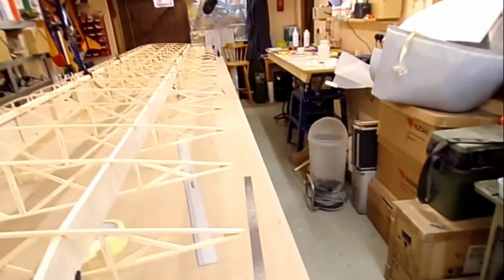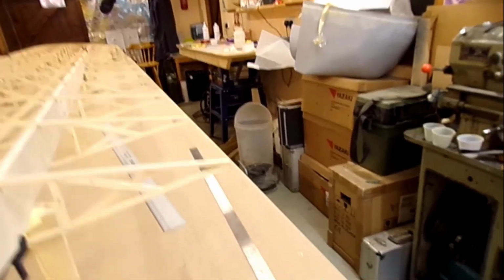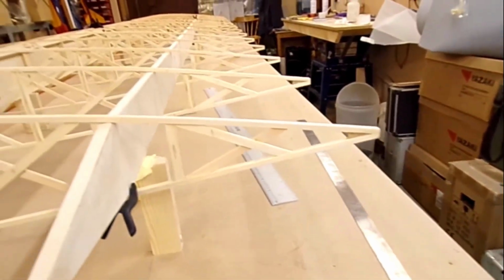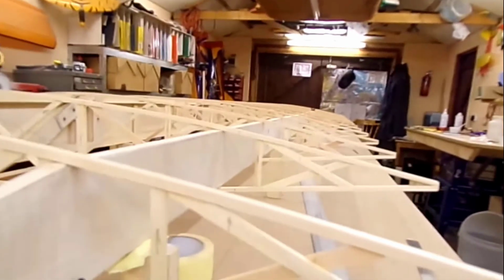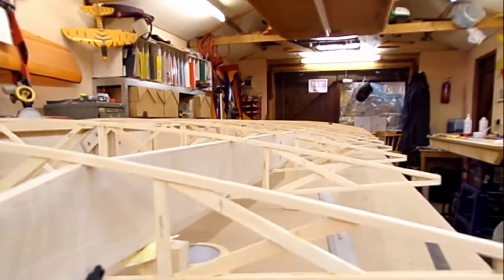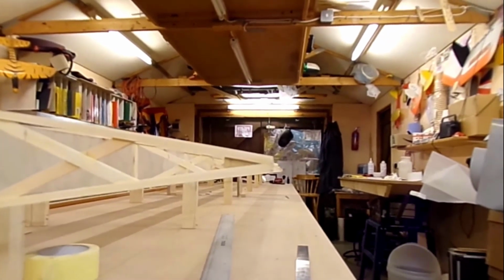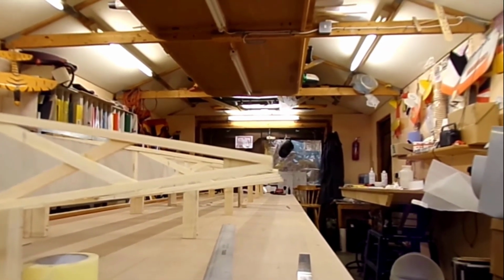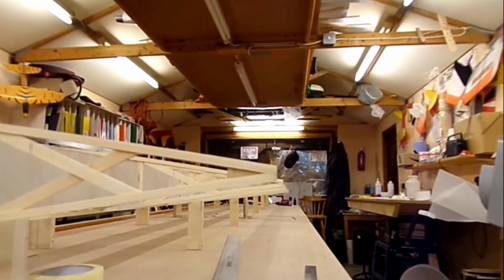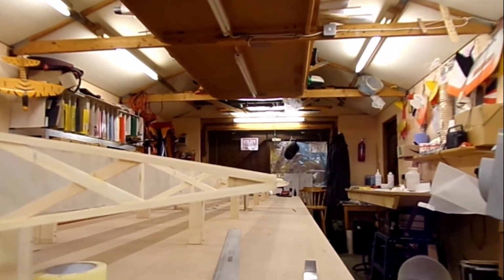I was thinking I was going to need to put something in to make sure I kept the trailing edge of all the ribs exactly level, allowing for the slight differences possibly in the square section, but the capping piece for the ribs was spot on. So if we look down there, you can see that's a nice straight line all the way down.